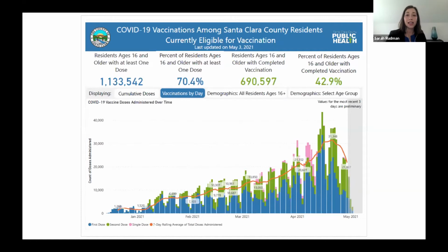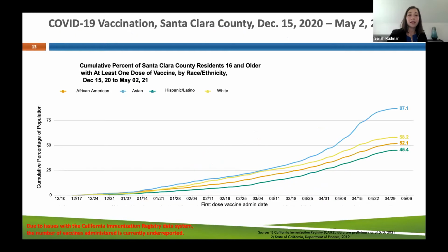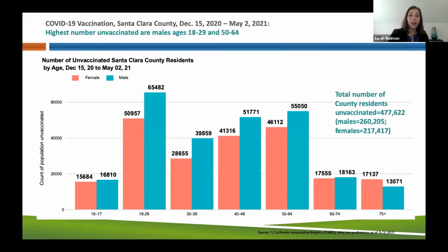And so since this slide was published, we're now above 75% of residents 16 and older with at least one dose of vaccine, and above 50% who've completed their vaccination rate. And with concerted effort, we are seeing that the younger ages who became eligible more recently are rapidly catching up with the older age groups, and that the races and ethnicities that were lagging behind somewhat in their initial uptake of vaccination are also catching up.